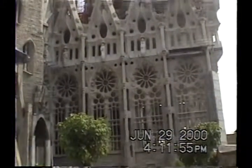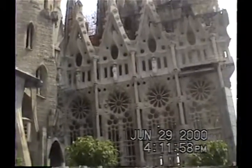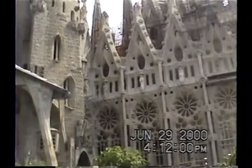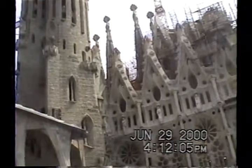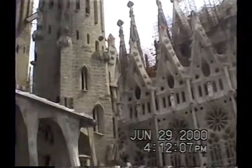So look to your left hand side. Can you see the pinnacles? Yes, over there on the top. Can you recognize much better that Gaudí tried to simulate some oranges, grapes as well? Over there on the top, there are some Mediterranean fruits.